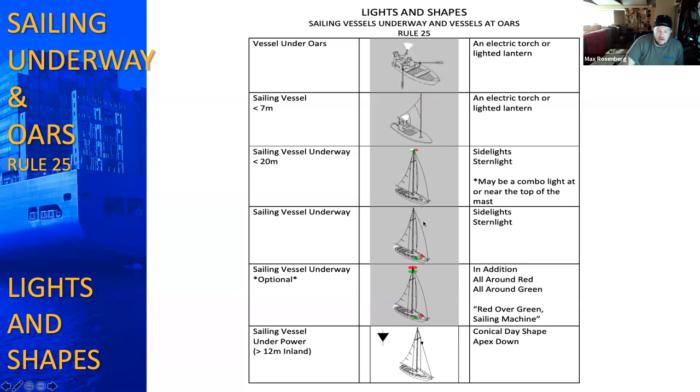So again, note the absence of a masthead light. We only see side lights and a stern light. Optionally, a sailing vessel, I don't know why they make this optional, because since it's optional, you really don't know whether somebody's going to use this or not.